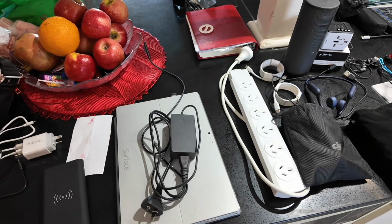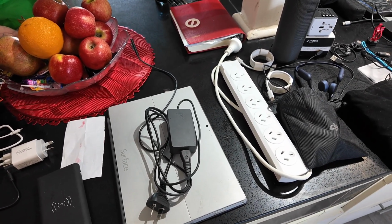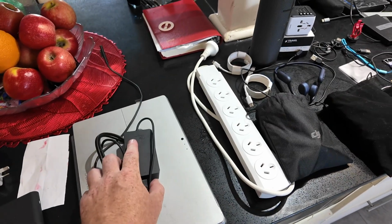One computer, which is just a Microsoft Surface for the kids' study. So basically everything they're going to learn when they're traveling, and then there's the pack there.